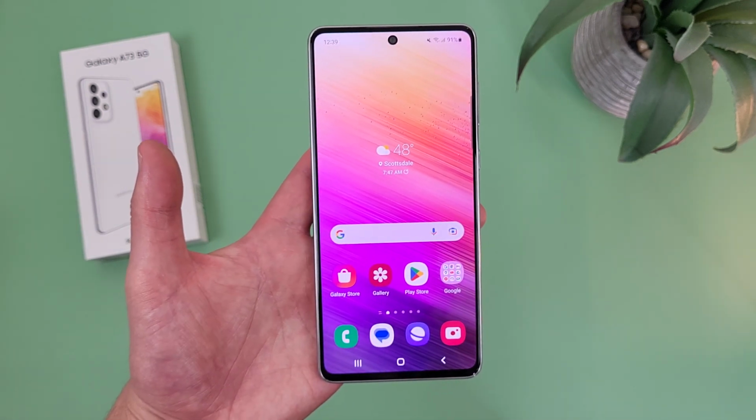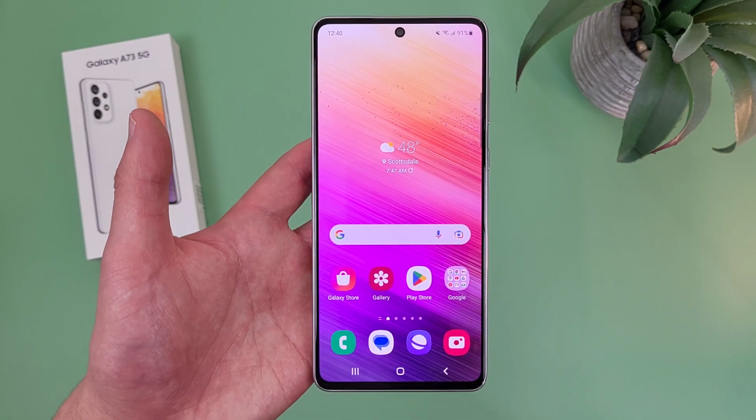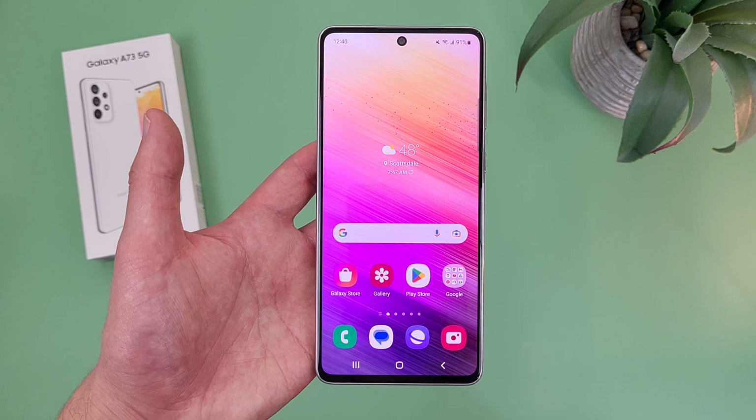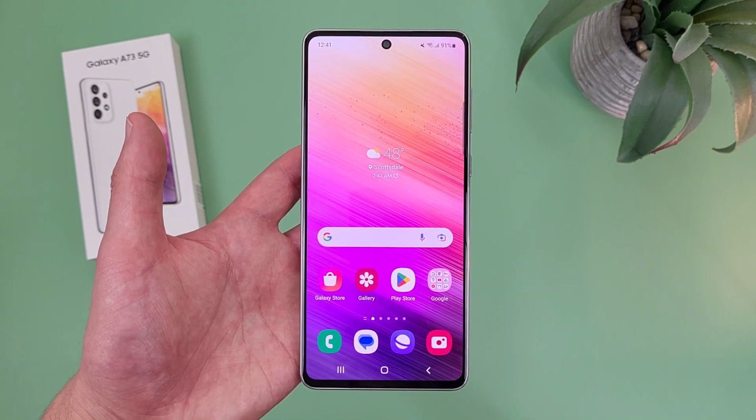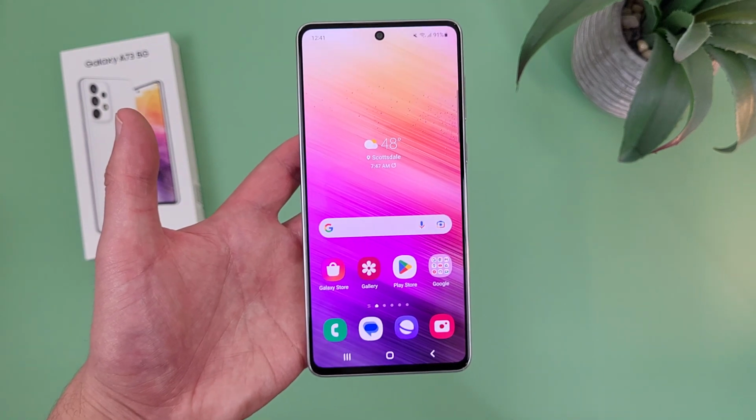For video, this phone has a max recording quality of 4K in both the rear and front cameras. So if you're recording a lot of videos, maybe something you want to share on YouTube, for example, where the quality is a little bit more important, then a phone like the Samsung Galaxy A73 5G that can record 4K videos is going to be a great choice.